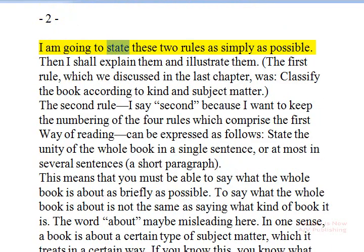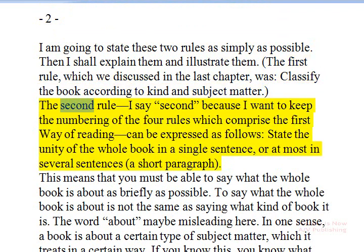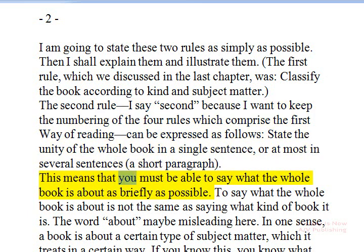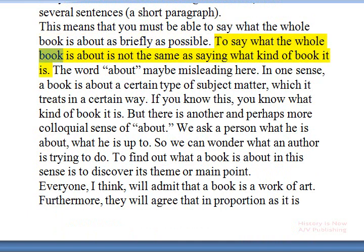2. I am going to state these two rules as simply as possible. Then I shall explain them and illustrate them. The first rule, which we discussed in the last chapter, was, classify the book according to kind and subject matter. The second rule, I say second because I want to keep the numbering of the four rules which comprise the first way of reading, can be expressed as follows. State the unity of the whole book in a single sentence, or at most in several sentences, a short paragraph. This means that you must be able to say what the whole book is about as briefly as possible. To say what the whole book is about is not the same as saying what kind of book it is.